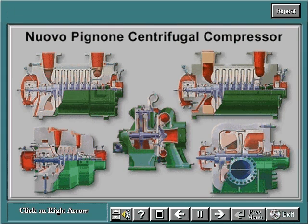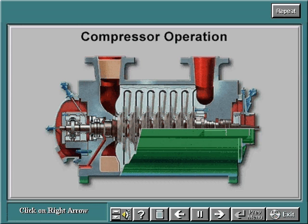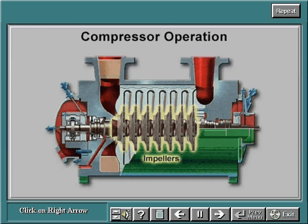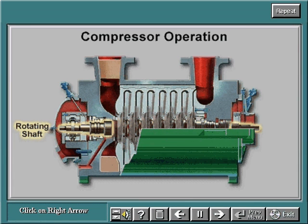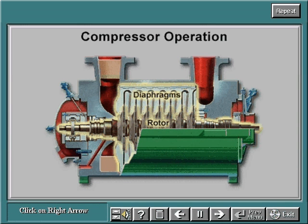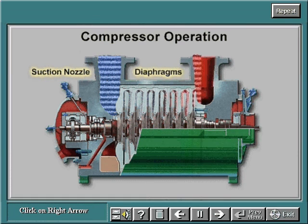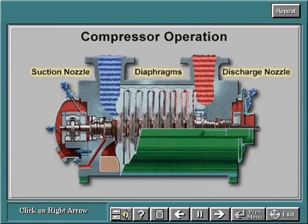In order to more easily recognize the various types of Nuovo Pignone centrifugal compressors, it is important to understand the basic function of a centrifugal compressor. In a centrifugal compressor, a continuous flow of fluid increases its pressure by means of energy given by impellers arranged on a rotating shaft. This type of machine is composed of an outer casing, which contains the diaphragms and a rotor. The rotor draws gas from the suction nozzle through the impellers, across the diaphragms to the discharge nozzle located on the opposite end of the compressor.